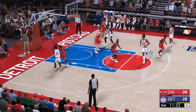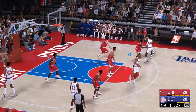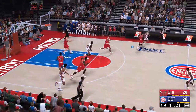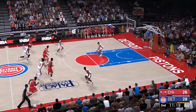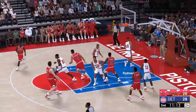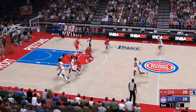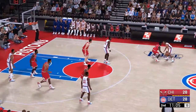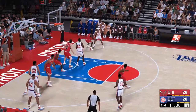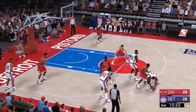Upside Thomas. And the pass to Edwards. On the wing, Johnson over Vincent. And that one goes long. Pass to Sellers. It's good. And he makes his first shot of the game. Detroit with the ball. Johnson outside. Quarter number 2 with just over a minute gone.